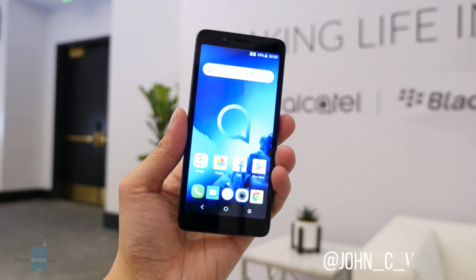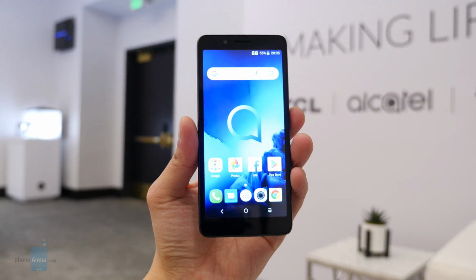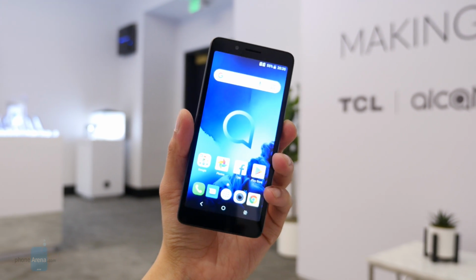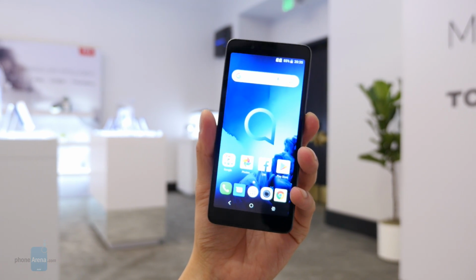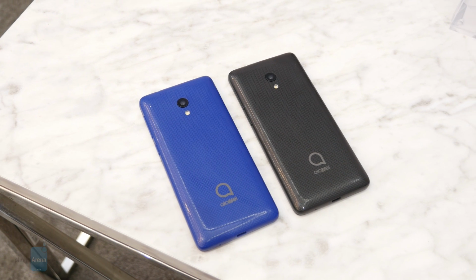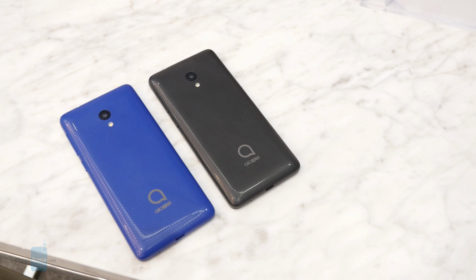Saving money is always something that just about anyone can appreciate, but while some smartphones may come off dirt cheap in terms of their performances and constructions, there's a reason why that's the case. You'll share the same sentiments checking out the Alcatel 1C, which was announced during CES 2019 alongside another budget offering in the Alcatel 1X. However, the 1C goes way lower in price point at $80.